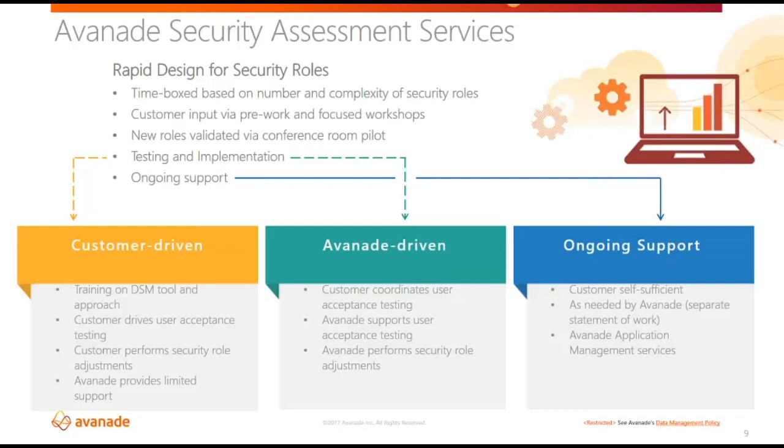And then when it comes to testing and implementation, we really feel at that point we could go one of two ways based on customer preference. As you saw, the tool is pretty robust. There's a lot of great documentation around it. And so if you get to the point where, as a customer, you feel like, hey, we got this, we get the tool, we understand the process, with a little bit more training, Avanade, we think we can take this through and drive it through the rest of the testing and implementation process, maybe with a little bit of support from you.